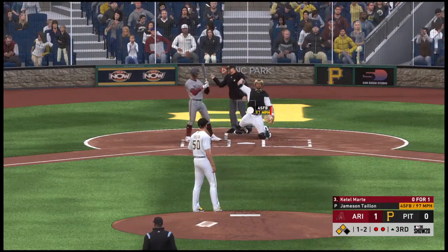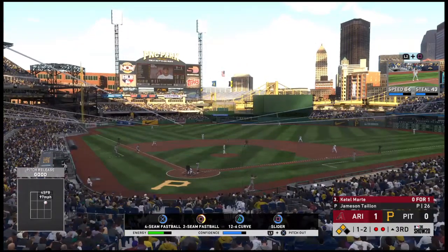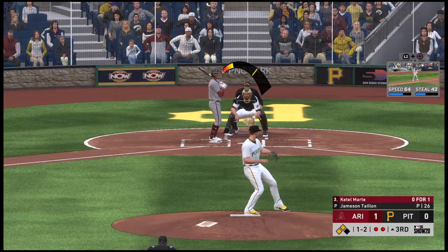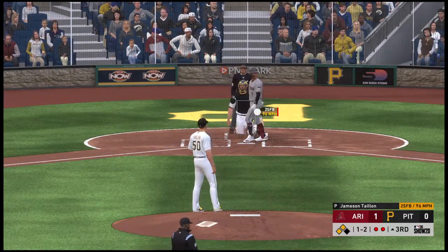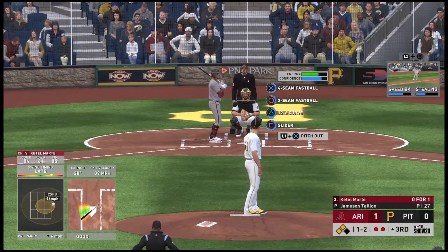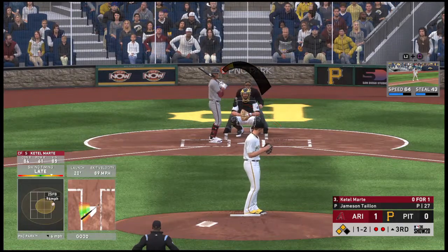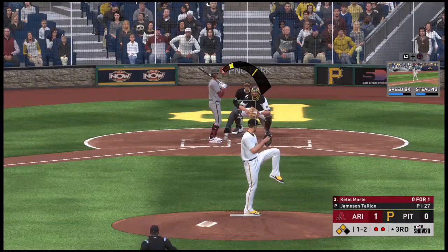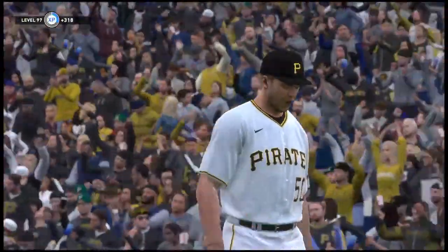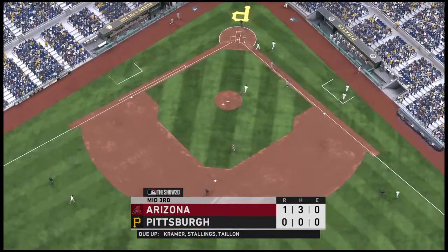And he finds a way to catch the zone here. It's 1-2. Just staying alive, putting together a really good at-bat here. The set and the 1-2, and he comes back with a fastball. Strike 3 called, and the inning is over. Only 1 in the inning for Arizona. We'll move on to the bottom of inning number 3. D-backs lead it 1-0.